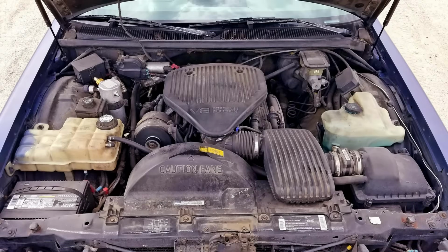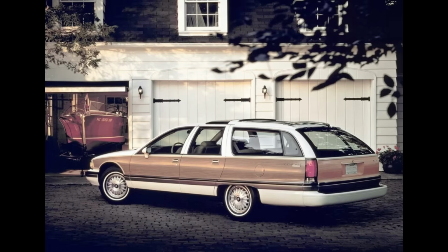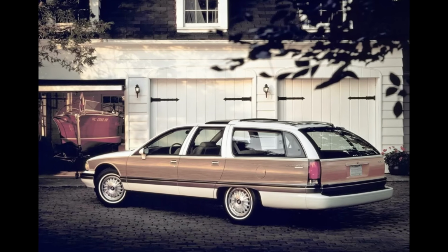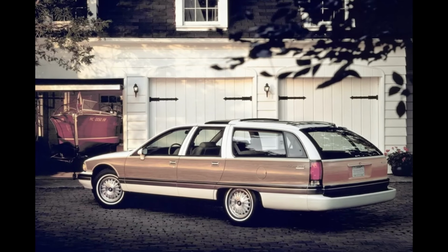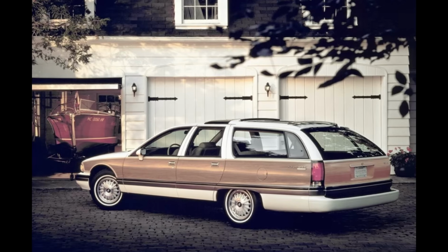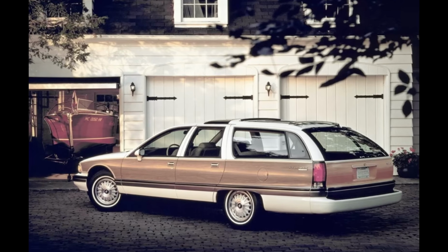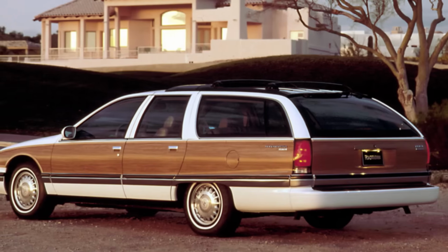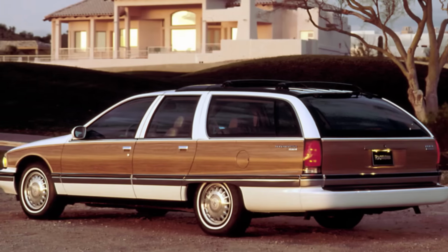The Buick engineers found a way to install a Corvette LT1 5.7-liter V8 engine into the Roadmaster's engine bay. The LT1 had 300 horses in the Corvette, and in the Buick, it had 260 horsepower, and this was more than enough to turn this heavy wagon into a proper hot rod. Despite the curb weight of over 4,400 pounds, this car could outrun most muscle cars of the day.